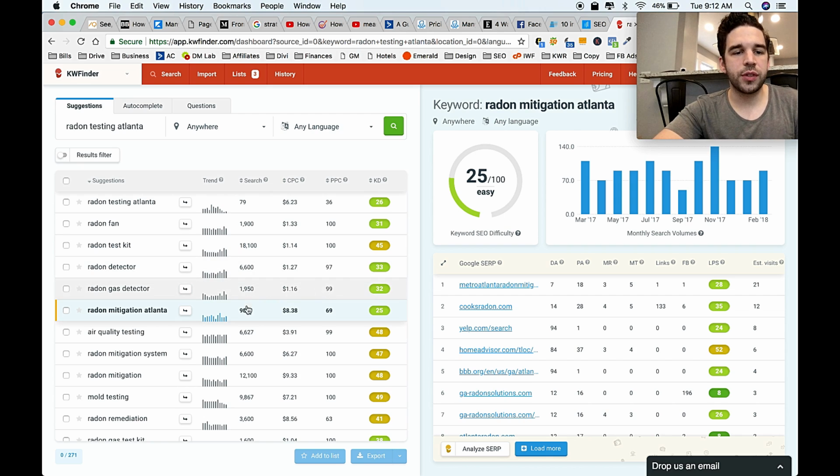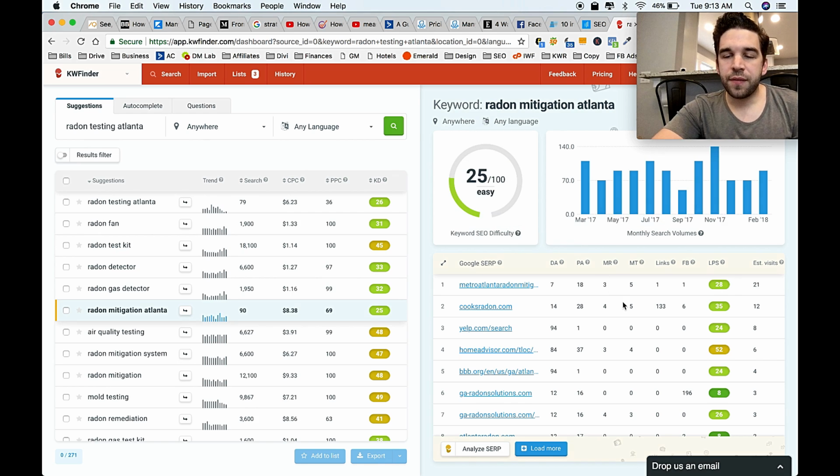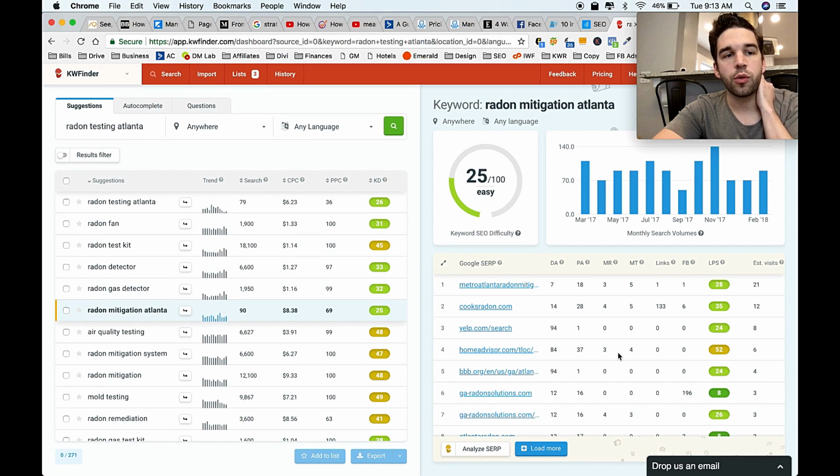Anyhow, let's go over to, so if I just clicked on radon mitigation Atlanta, it brings up all the metrics for that specific word. So you can see the trending results for the last year. You can see the difficulty if you hover over it. It kind of gives you the breakdown of that. And then finally, this is the first page of results in Google for radon mitigation Atlanta.